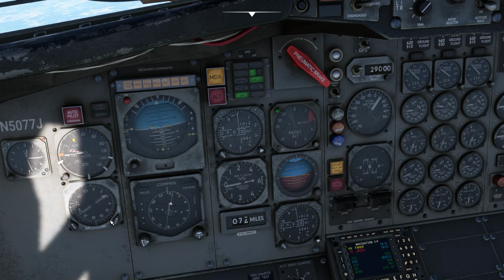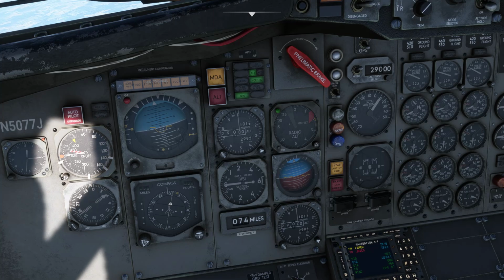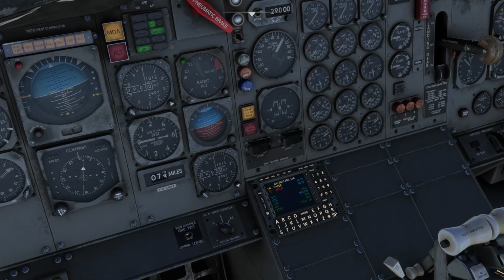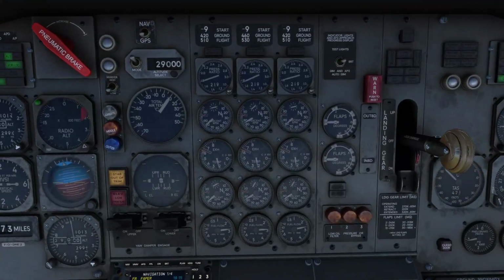Make sure we don't overspeed. You can see the fast and slow there on the ADI, right? So if you're trying to fly angle of attack, well, not really angle of attack, but the on speed indicator there, okay? What else can we show you? We got a few minutes.